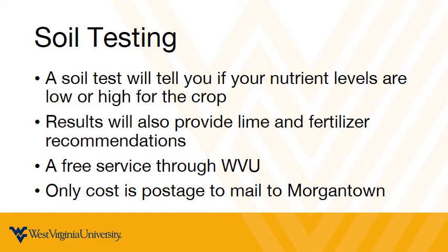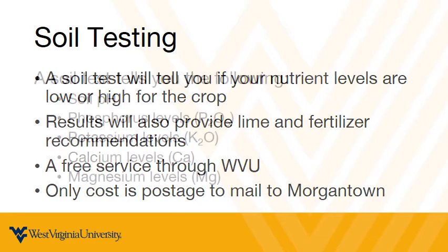This is a free service through West Virginia University for West Virginia residents. The only cost associated to you is the postage to mail it to Morgantown. So when we talk about making sure your soil is properly dried before we mail it in, that's not only because it makes it easier for the lab to get those results back to you quicker, because you're not having to wait for the soil to dry, but you're also not paying for wet soil, and that's a considerable cost that would be passed on to you if your soil is not dry before you mail it into the lab.